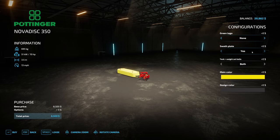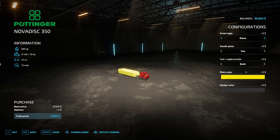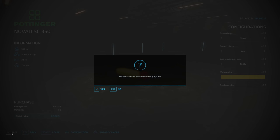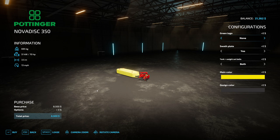Got a swath plate. That's good. Tank and wet. I don't even know what those are. So we're just going to leave things the way they are. As long as it has a swath plate, I am happy. So we're going to buy it.